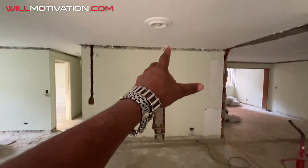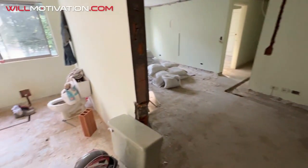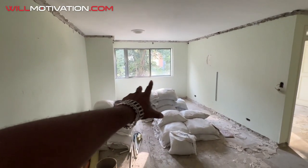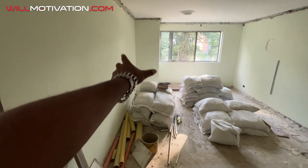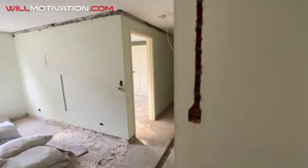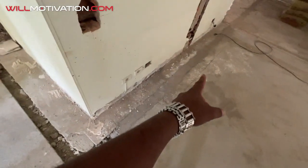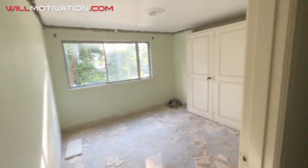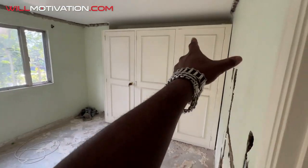Your dining room area right here with a place for the TV. That'll be nice. This is where my office is gonna be right here. We're saving a little space to build out the kitchen a little bit. So let's go into the back to see. They're running the plumbing like this, they're covering it up right there. One of the bedrooms here. I'm gonna have to redo this closet.